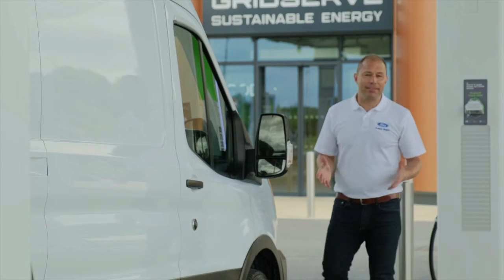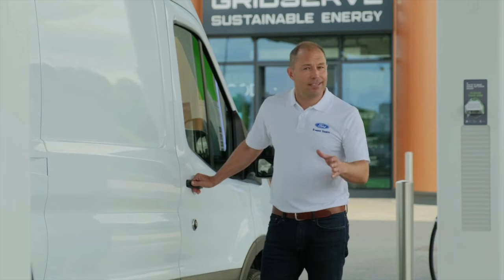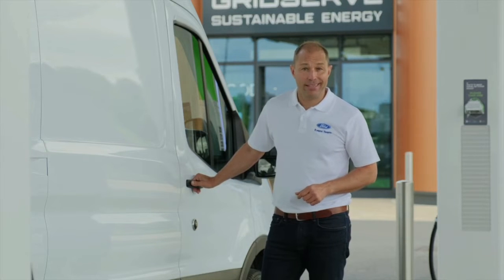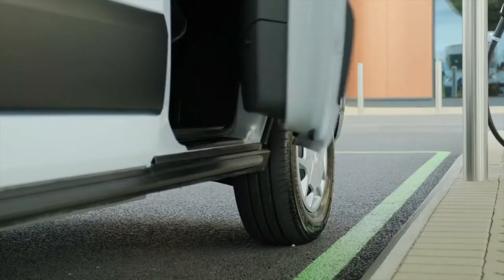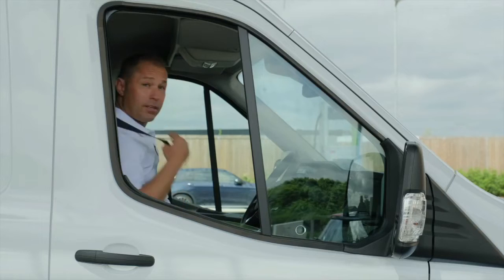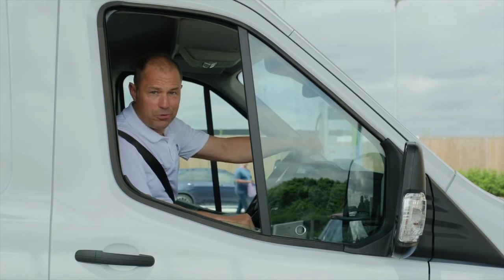And while this method of fast DC charging is not something that you want to rely on all the time, it certainly is a fast and convenient way to add some miles to your range. So let's head back to the dealership now then and learn about the rest of Ford Pro.